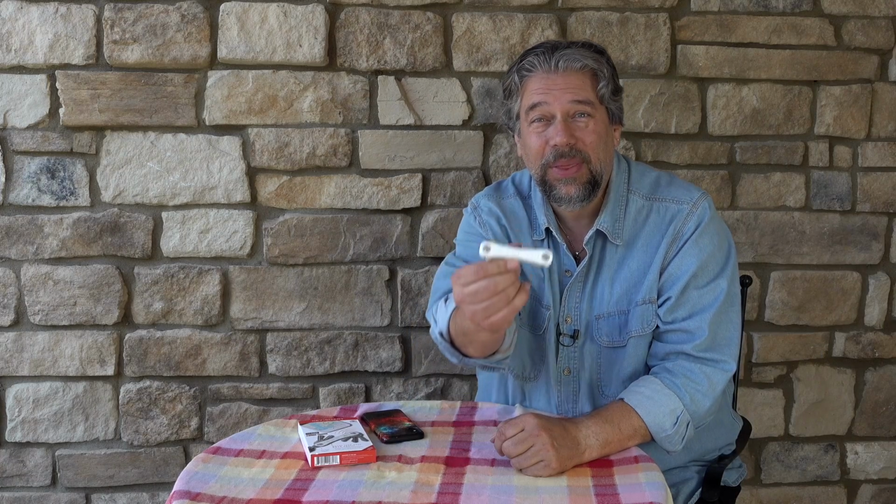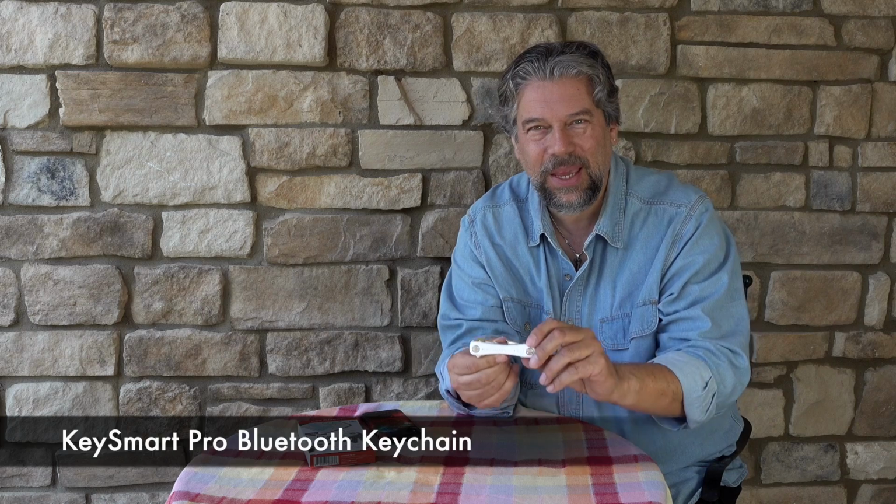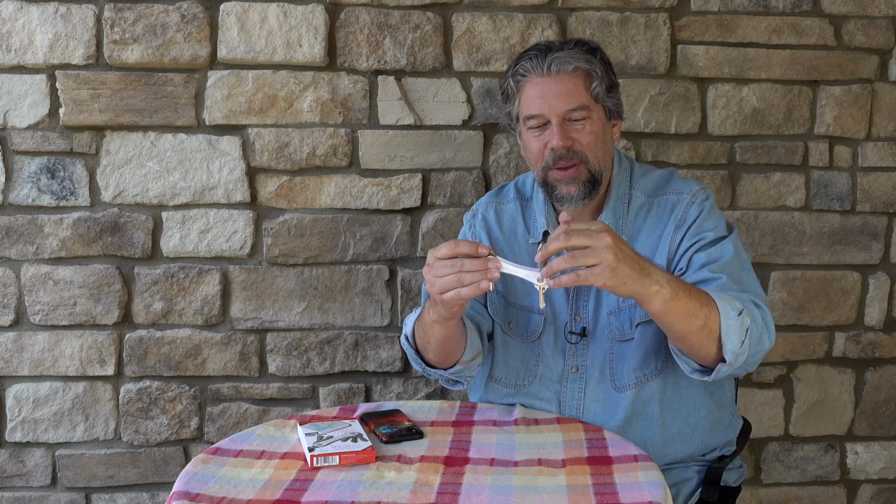Dave Taylor here, and I'm looking at this. This is the KeySmart Pro, and it's pretty cool. It is actually a keychain, well, key holder, maybe is a better, more accurate term. And not only does it hold up to 10 keys, but you also get things like a bottle opener. But that's not all, because it also has a handy built-in flashlight, right?